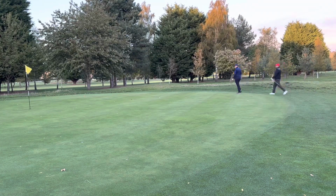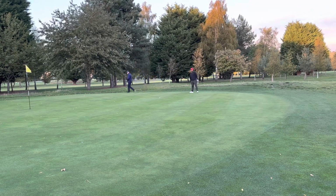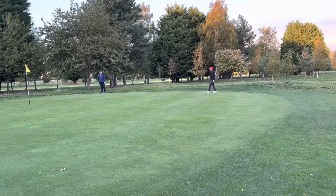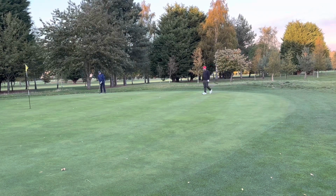Both in here for our fourth shot, I believe. One, two, three, this is for four. One, two into sand, three out, four is... Yeah, I'm on for a five. Dan to net 30. Yeah. Dan to go.